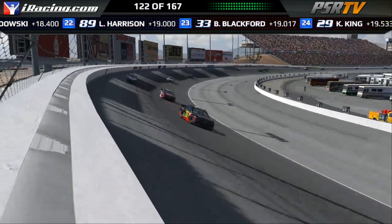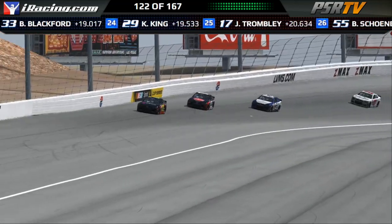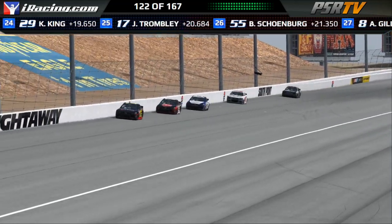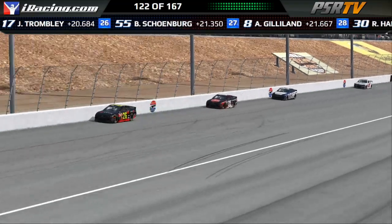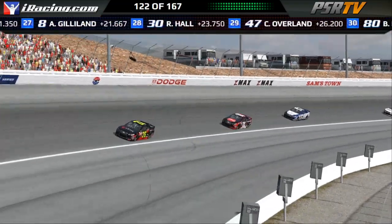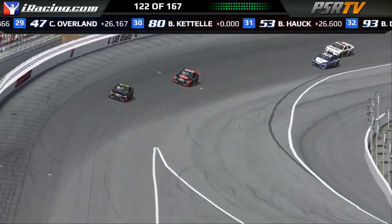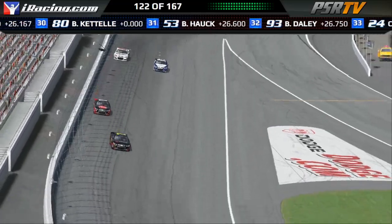And I almost think anybody that pitted before about lap 116-ish, or check that, 107-ish, if I can do my math right, they might be in trouble. They might be in just a little bit of trouble as you see some of these guys out here continue to run the 05 machine.